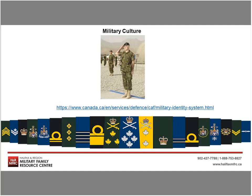So, last point about ranks. The MFRC is a rank-free zone and families do not wear their military member's rank. If you're with your member, you are not required to salute. As a matter of courtesy, err on the side of caution and address the military member in uniform by name and rank if you know this information. When unsure, sir or ma'am will be okay. Most times, the member will let you know how they'd like to be addressed.